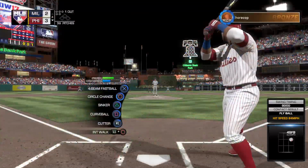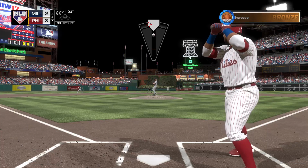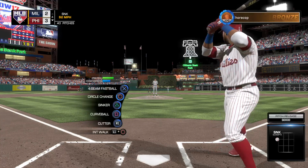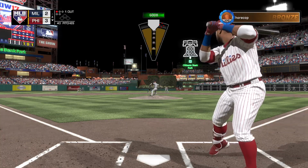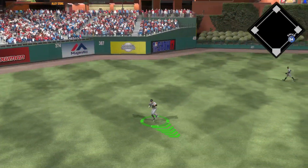Digging in, the switch hitter, Carlos Santana. He'll look to bounce back after striking out his last time up. Here's a sinker to start him out, but he wouldn't bite. It's ball 1. Here comes the 1-0. And that will be a base hit here for Santana.